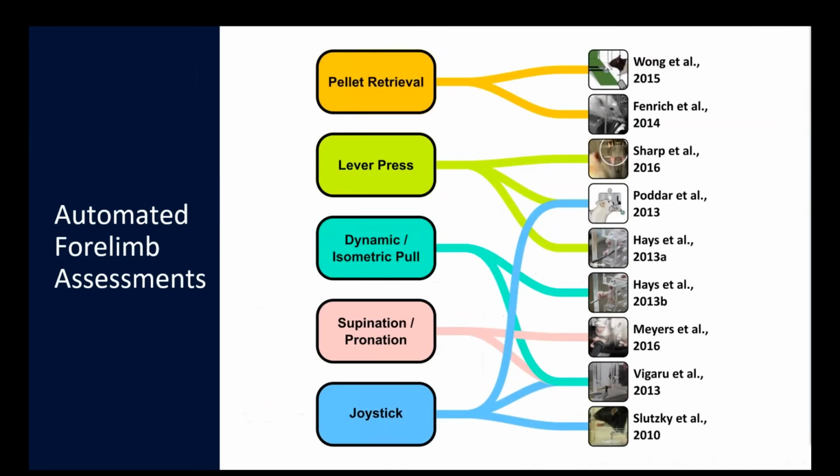So within the last several years, several groups have tried to create and have reported how they've designed various automated forelimb assessments to try and solve some of the problems with these more manual tests.